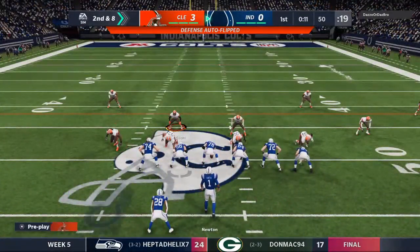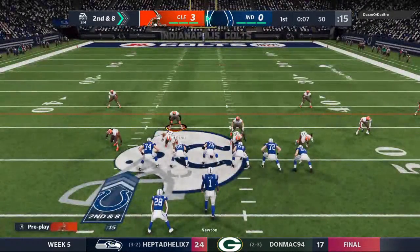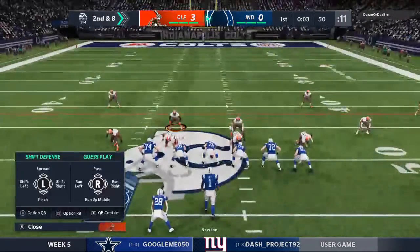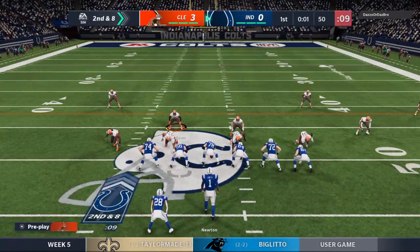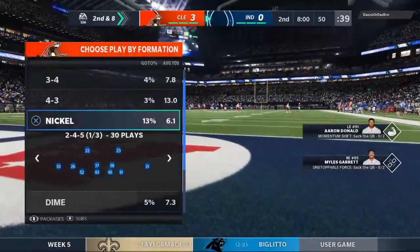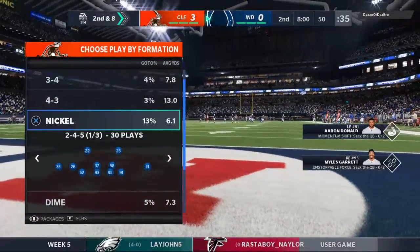Second down and 8. Check curls, check curls, check curls. 3-0 after 1 on EA Sports. Browns 3, Colts nothing.